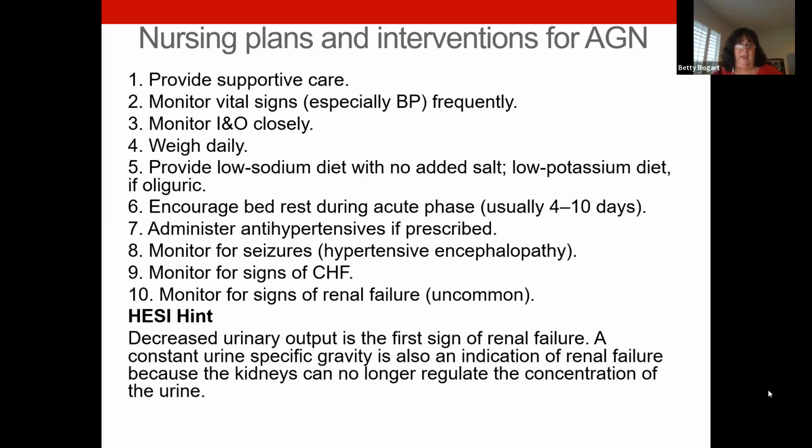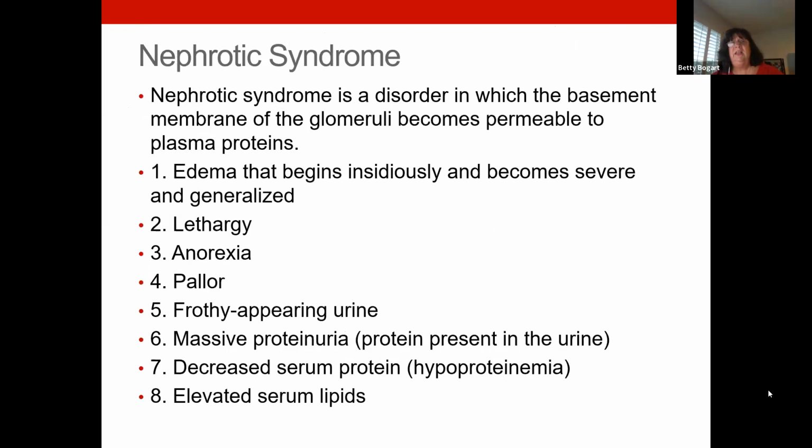Now, as a hint, decrease in urinary output is the first sign of renal failure. And we know that specific gravity, the kidneys can't control it anymore, doesn't know how to filter anymore. And we know failure is when at least 50% of the function has gone.